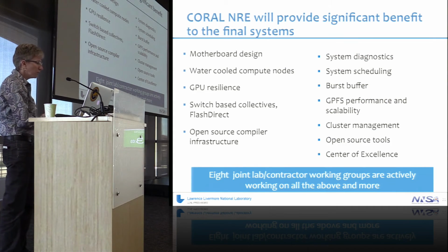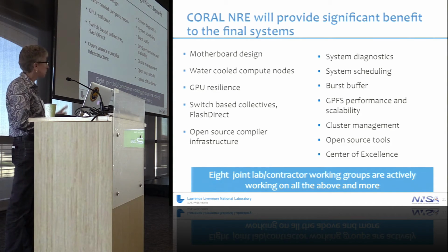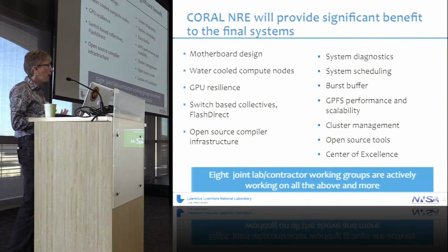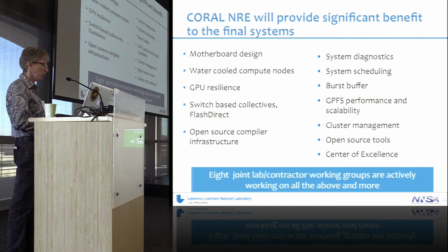The previous slide listed some of the software NRE being developed for Coral. This slide includes some additional hardware-focused items as well as a center of excellence, which I'll talk about next. The Coral NRE collaboration is proving to be a highly productive exercise in co-design. We have 8 working groups comprised of vendor reps and lab technical staff. I've watched firsthand how several of these working groups have evolved from somewhat awkward and skeptical interactions into truly collaborative partnerships. I'm extremely proud of the work that we've accomplished together with IBM so far, and we're not done yet.